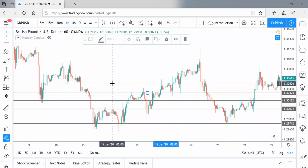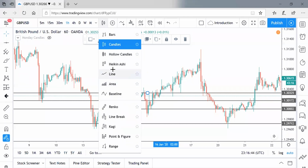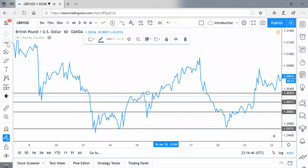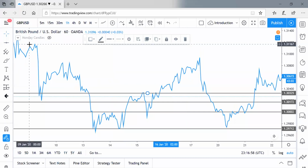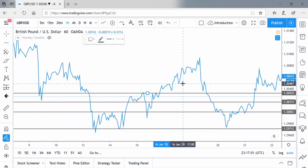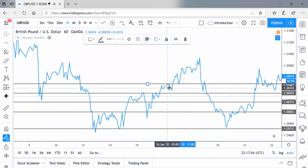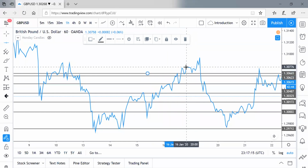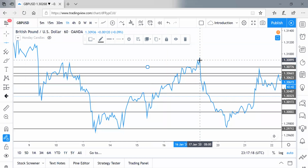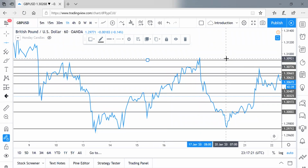Still works really well. Now, going back to the line chart, we're going to continue to draw our resistance lines as we come up the uptrend, right? So I'm going to take this one here. All right, we're going to do this one because this looks like resistance and it comes down here as support, right? And continuing all the way up, we're going to have that one here, this one here, this one here as well, right up to the peak before it turned around.